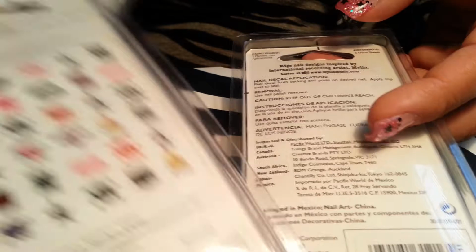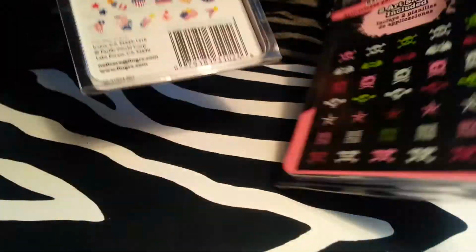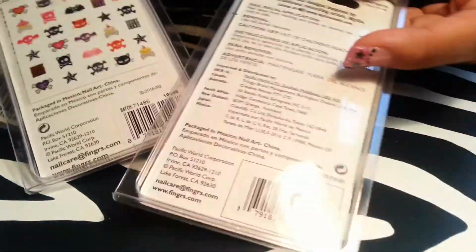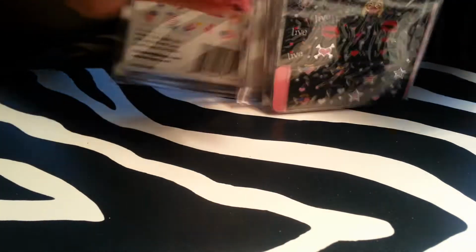Some of them have stickers in the back and some of them don't. See? This one, the patriotic one, has in the back. This other one has some in the back. And this one does. I don't know why. Maybe because it comes in the front. I don't know.